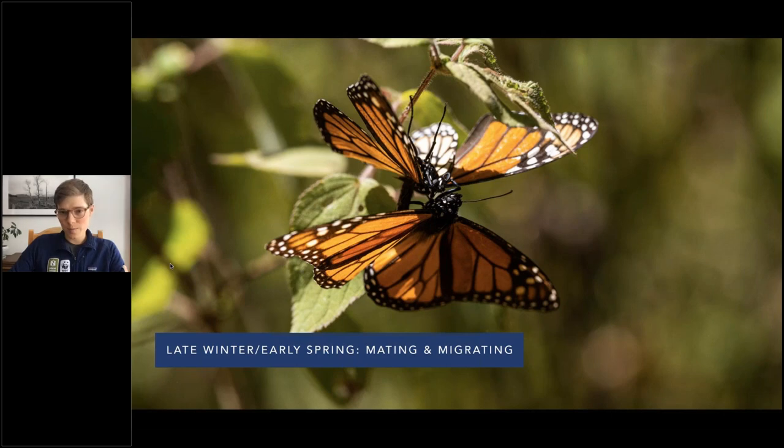Their mating behavior is that the male and the female fly together, and the male latches on with what's called claspers on the back of his abdomen, and they fall to the forest floor. And then the male flies with the female, and the female tucks her wings, and they fly together and get up into a tree. And that is their mating ritual.